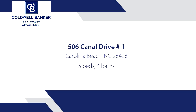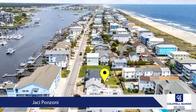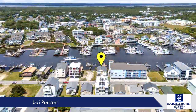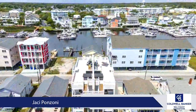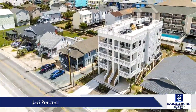No matter how you define luxury coastal living, this ocean and harbor view home delivers. Featuring 5 bedrooms, 4 baths and 2,500-plus square feet, it's beautifully appointed with extras you and your guests will love, including a private elevator, 2 Bosch kitchens, oversized Samsung TVs throughout and a 1,300 square foot party-ready rooftop deck with grill, hot tub and additional TV.